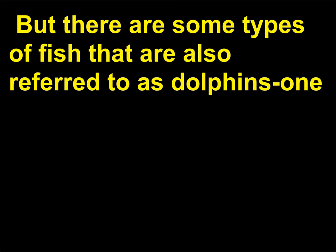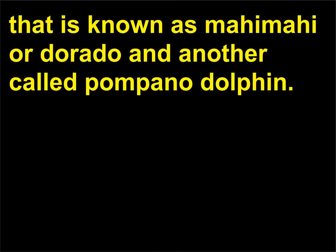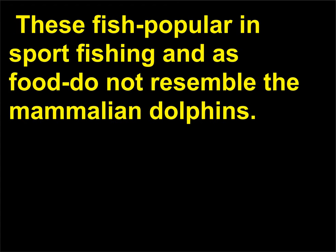One that is known as mahi-mahi or dorado, and another called pompano dolphin. These fish popular in sport fishing and as food do not resemble the mammalian dolphins.